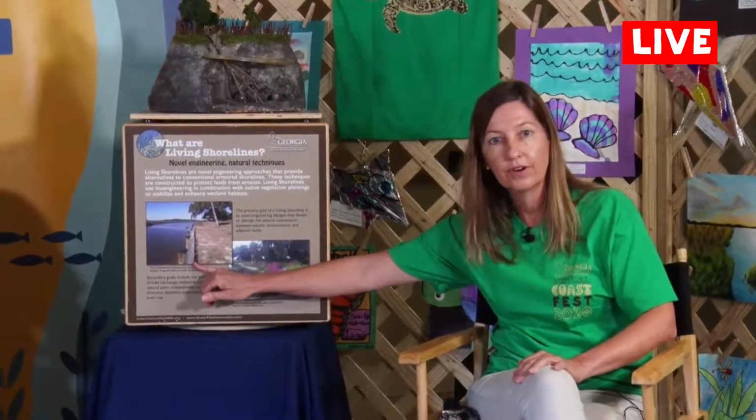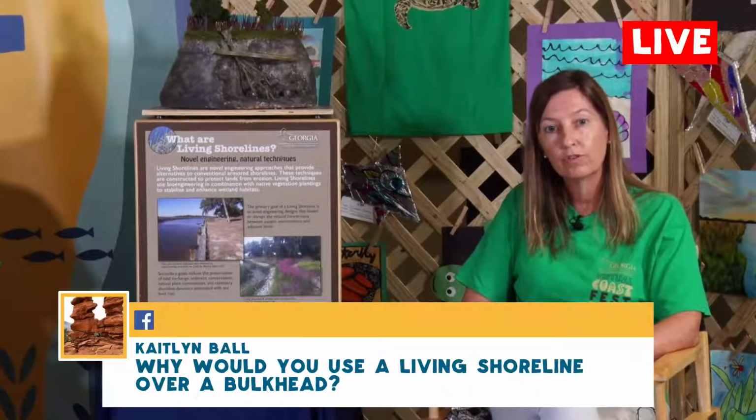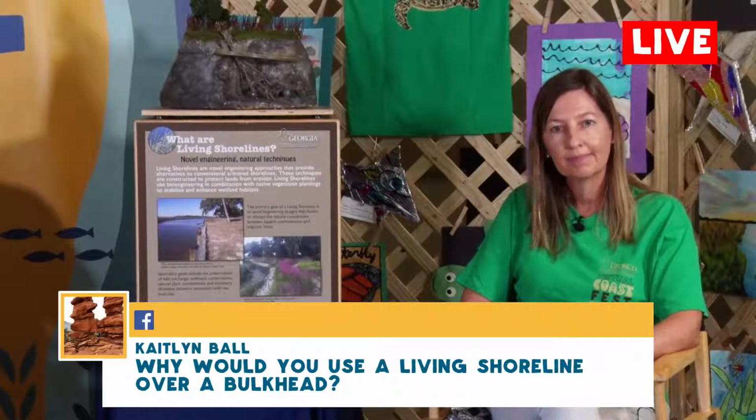And so this is a very unique project in coastal Georgia because of not only the removal of the bulkhead that you can see in this photograph, but also the installation of the living shoreline, which includes these buffer plants, which help to control stormwater runoff from the upland, but also help to anchor that bank in place.